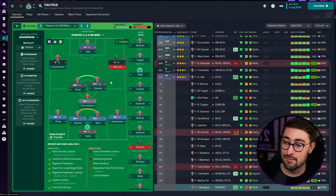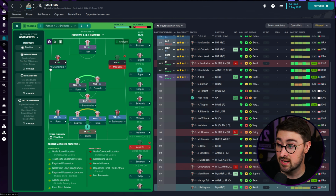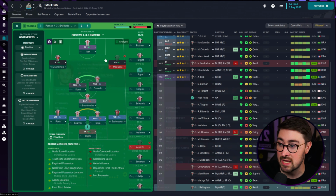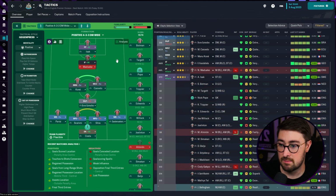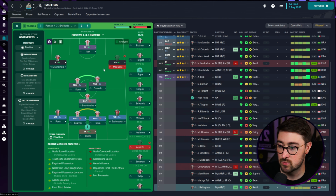But look at this in front of these midfielders. Madueke to the right, who is left-footed, cutting in onto that left foot from the right-hand side. Kvaratskhelia on the right-hand side, cutting in. He's either-footed, so he can go on either side. We wanted to play him on this side because of injuries or because we wanted to bring in St. Maximan, whatever. We can do that, but I think this is the best way to set it up.